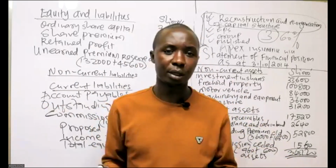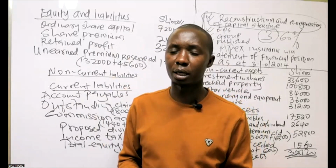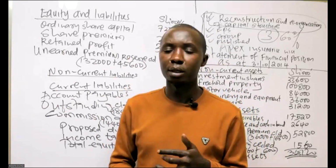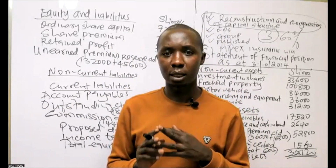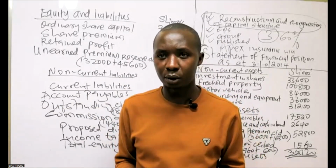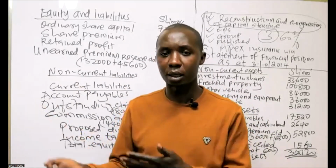So new company compensates old. You will be given additional information on how that compensation is done. So that is the first step. Step number 2, there are books of accounts to be closed in the old company. We have to close the books because the company is now becoming non-existent, since it has been taken over.